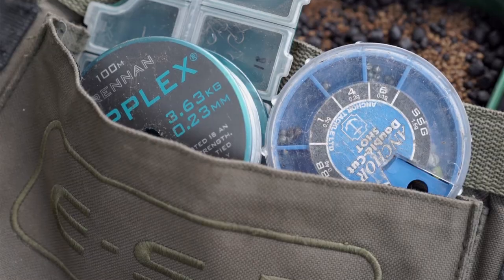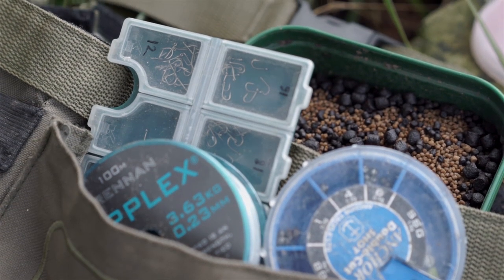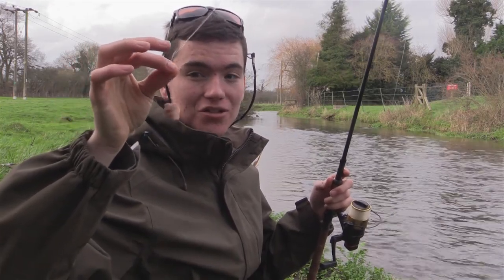It's 8 pound line straight through to a size 5, I think. Was it size 5? I think so, yeah. I think it's about a size 5. Nice big hook, doesn't matter that the hook's big because it's buried inside a lump of luncheon meat.